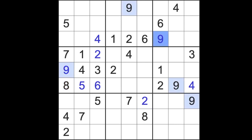There's a nine to place there. We've got nine here and nine here and nine blocking there. So all of those intersect to give us a nine there. And I think that's it.